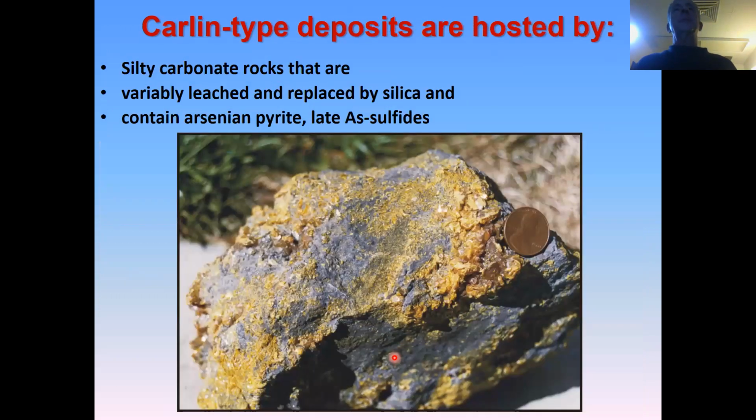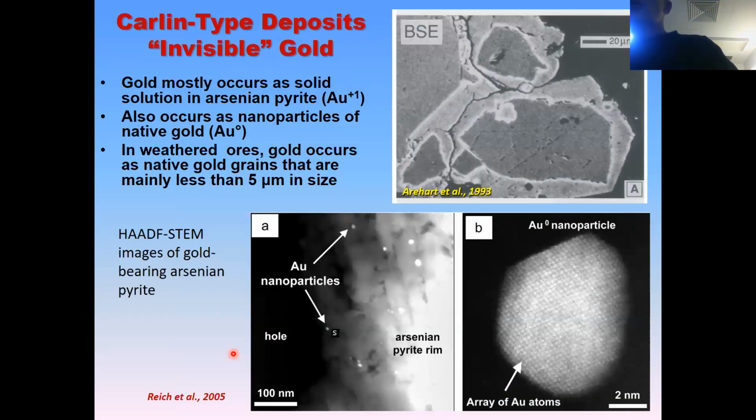Carlin-type deposits are almost entirely hosted in carbonate rocks. Those carbonate rocks can be silty, quartz silt. The alteration shows they are variably leached and replaced by silica, and they contain arsenian pyrite and late arsenic sulfides. This is from the Twin Creeks mine in the Getchell area, and all this is the mineral orpiment. Sometimes they close parts of the Twin Creeks mine to let mineral collectors come in and pay a premium on nice orpiment samples. But this is the occurrence of gold.